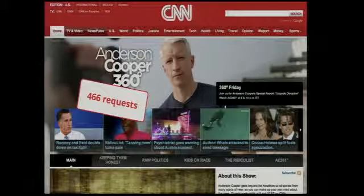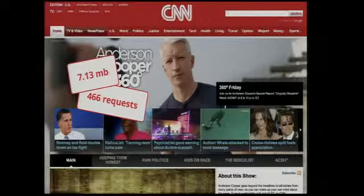And it turns out that on Anderson Cooper's site, every time you visit, the first visit will take 466 requests in your browser. And that will add up to 7.3 or 13 megabytes. So I challenge you to open this page on your mobile phone. Actually, it'll load fine on the mobile phone because they have a mobile version. But please don't try to open the desktop version on the mobile phone because that'll just destroy your data plan in one page load.